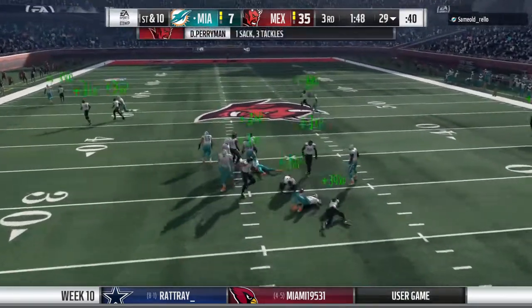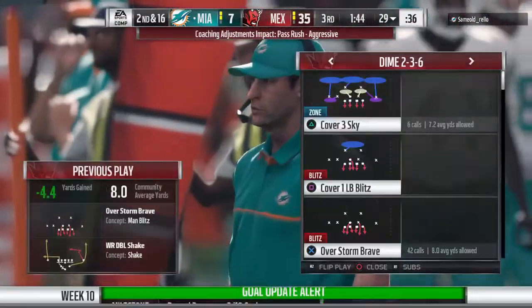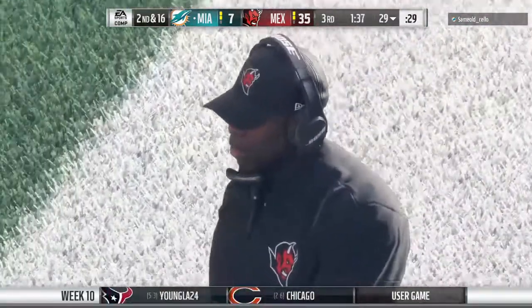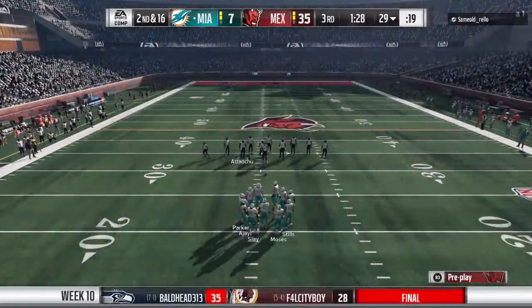Blitz coming, and down he goes. Denzel Perryman in there to record another sack, their 6th of the afternoon. This has been a tough one for this offensive line. It appears almost like they've been on roller skates this entire game, the way they've been pushed around. 6 sacks given up in this one.